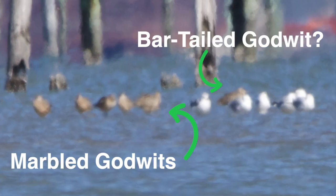Unfortunately, the bar-tailed godwit was too far out to confirm its ID. However, it seems quite likely that this bird is in fact the godwit, as it was reported to have been associating with five marbled godwits, and it was seen just 3 hours earlier.